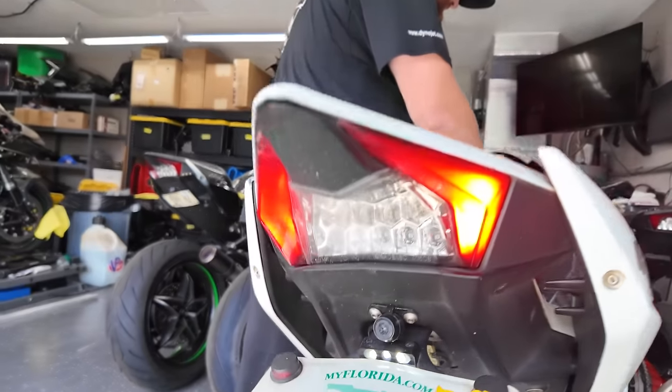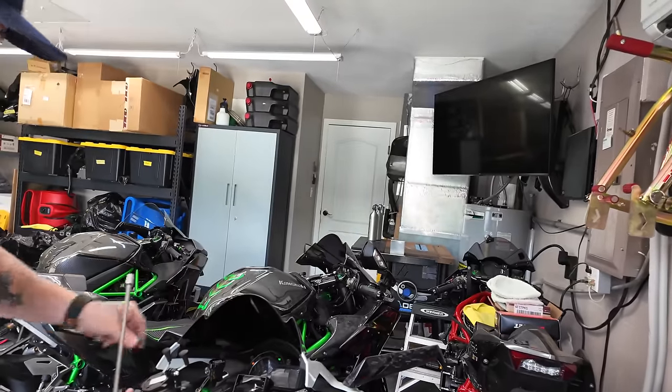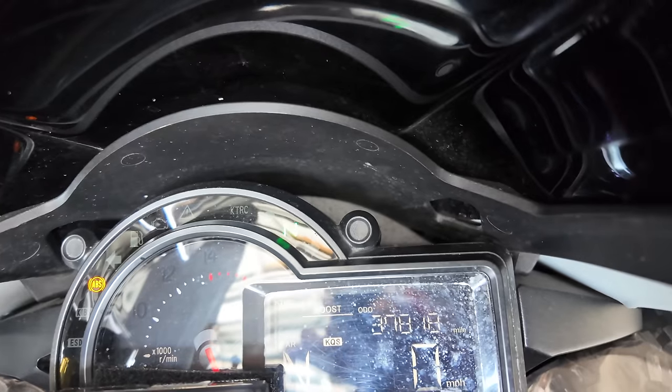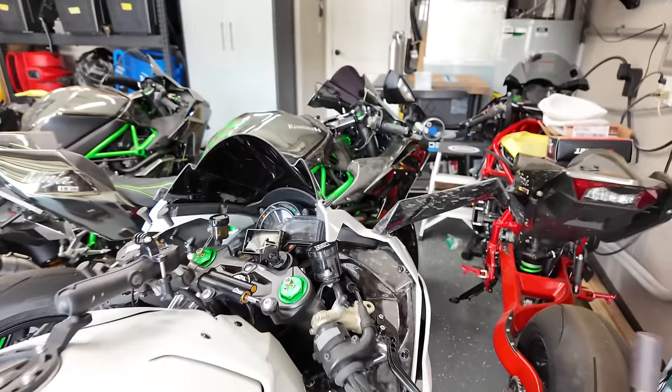As you can see, it's got a backup camera, which is pretty cool because he's got no mirrors like I do. He's got the wings on there. 37,818 miles. I don't know if you guys can see that. Hopefully the reflection. 37,818 miles. That is wild.